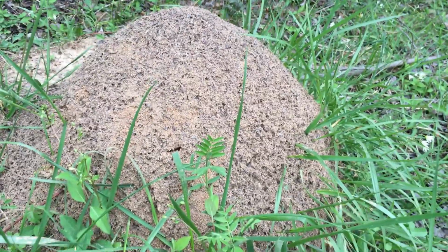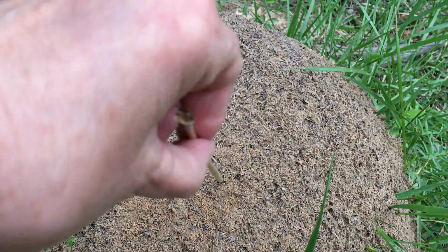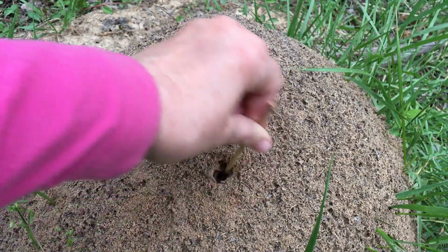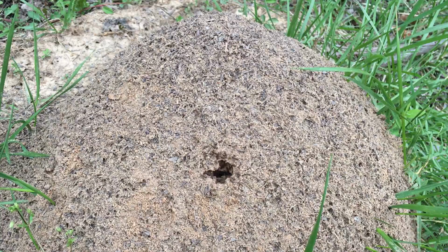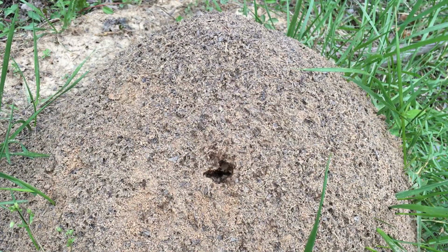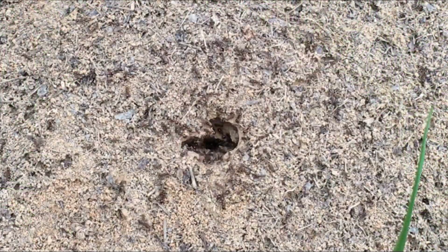See it? I'm going to move in closer. You can see what I'm getting ready to do. Getting real close. These ants aren't going to know that the camera's here. Watch this. Those are fire ants, folks. Look at those.